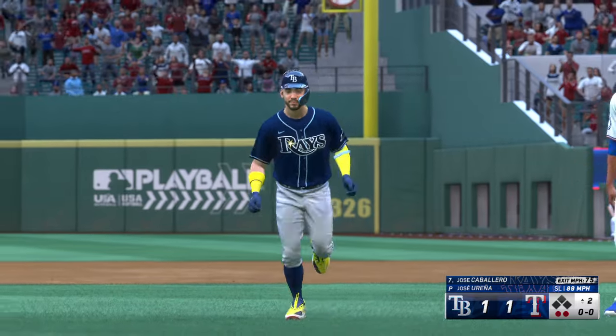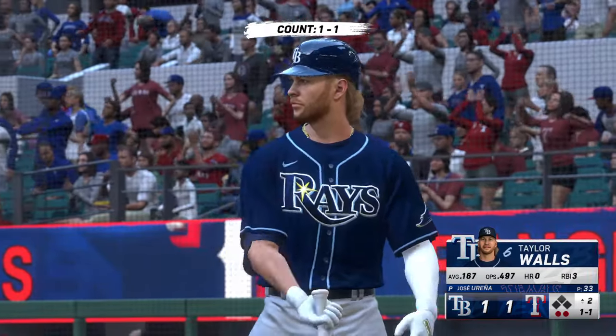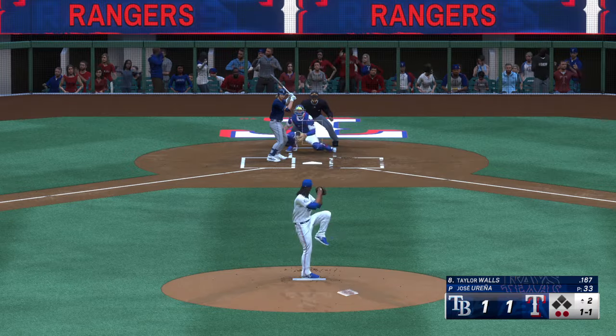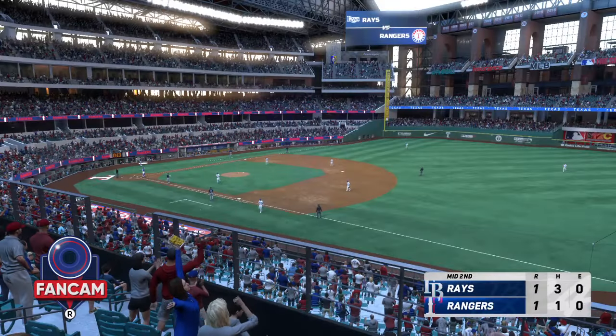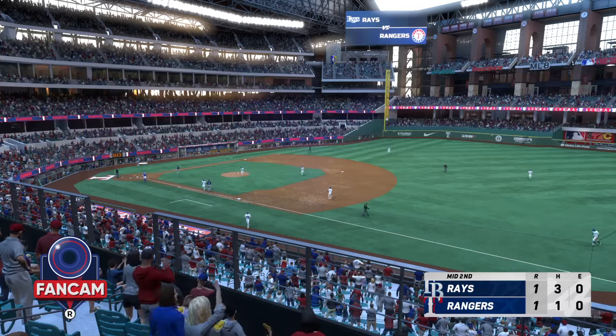Batting it, the shortstop, Taylor Walls. Next to hit for the Rays. Hot shot to first base, and he snags it to end the inning. Rays held in check here. Score remains deadlocked at one.